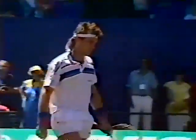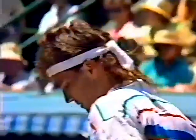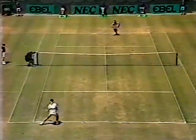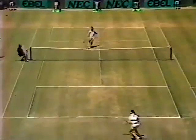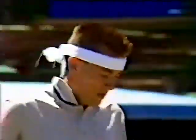So a great opportunity now for Sweden. Second serve. And these great returns from Pernfors. Oh, yes, what a shot.